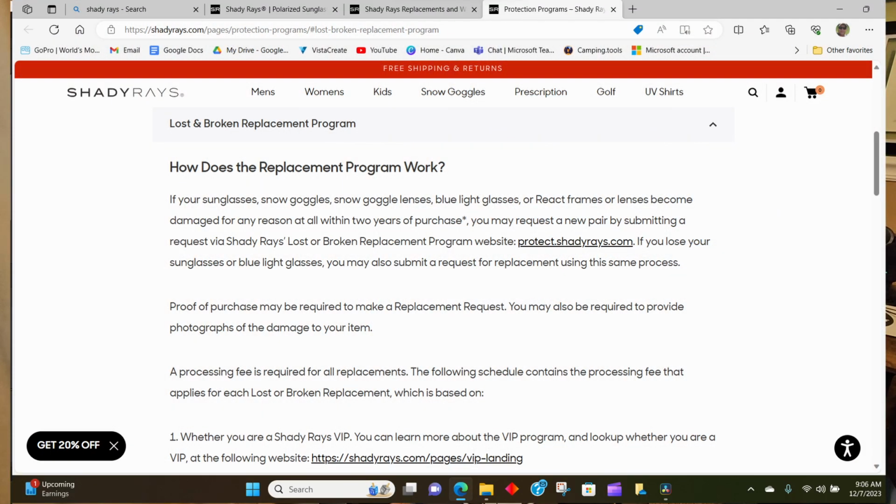Oh, another good thing is warranty. Okay, they've got an excellent warranty. So in the first 2 years, even if you lose these things, they're going to replace them for you. They're going to replace up to 2 pairs. They also have a lifetime warranty that covers anything that might happen with the craftsmanship. So warranty's awesome. So I think that's about it.